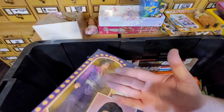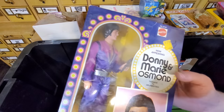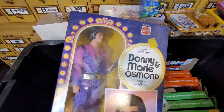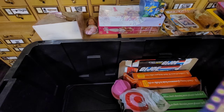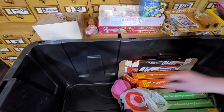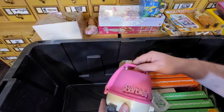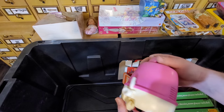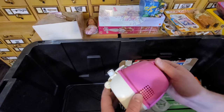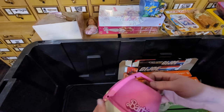But this stuff is, I mean, you can see my hands are dusty. This stuff just went straight from that house. We have Donnie Osmond there, brand new. Stick it down here. It's Barbie's vacuum cleaner. That is an actual Barbie vacuum cleaner. I don't want to open that. There's probably dust in it.